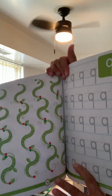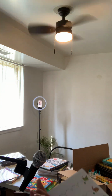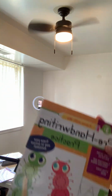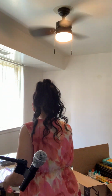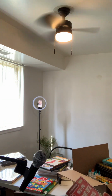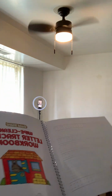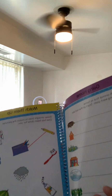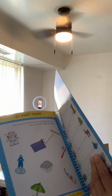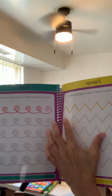So look, work on the P's. That's N, work on the N. So in other words, this is free handwriting. Also have this white clean letter tracing workbook. So white clean. In other words, you take a rag, and it's activities in this book. So they trace it, they can trace it on either page, and they can wipe it clean.